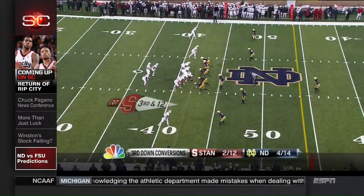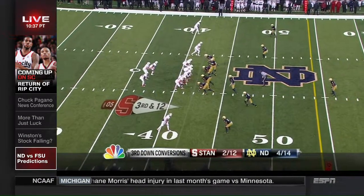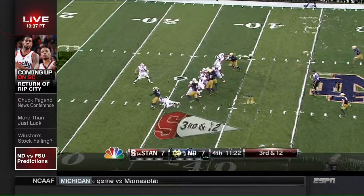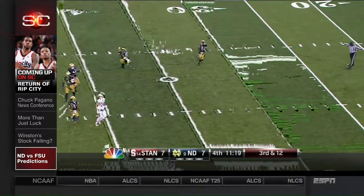That means that the primary receiver does not face man coverage. He faces zone. Instead of having to beat just 1 guy, he has to beat 3. He's surrounded. Now, it's a different kind of throw for the quarterback, and you can make it, but you'd better be perfect, and that was unexpected.